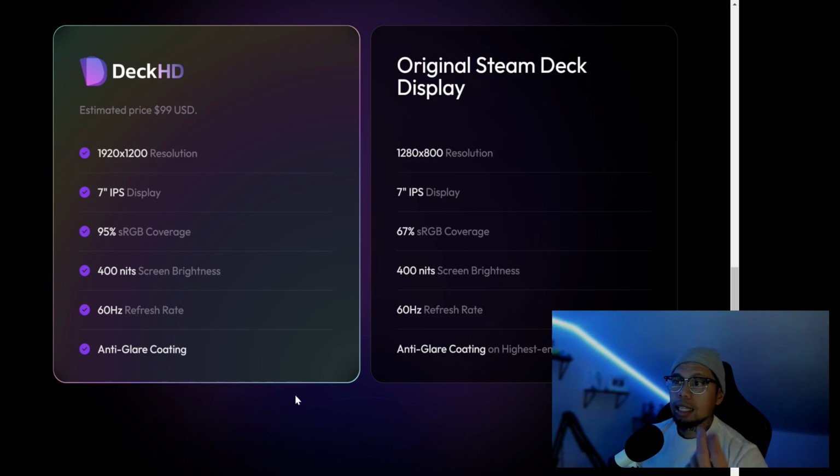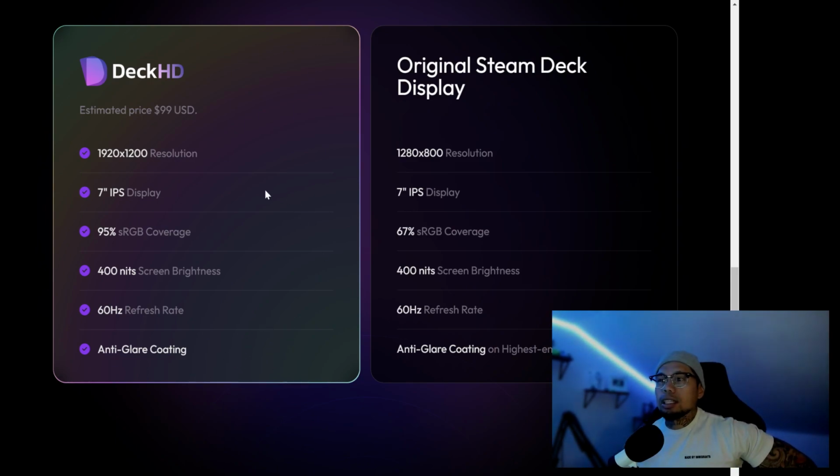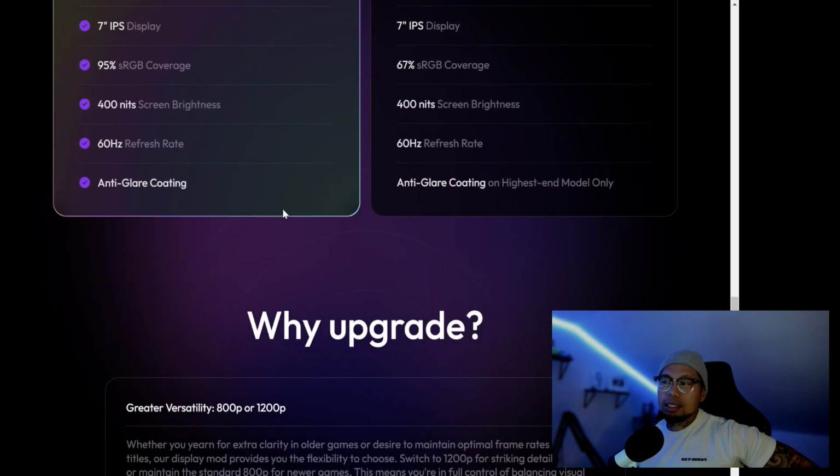I don't care about this anti-glare. I wish it was a matte. Keep it matte. I like the matte. Is it an anti-glare matte? I think it is a matte surface, right? Honestly, yeah, it is matte screens. I think I actually like the glossy screens. I don't play outside. Who plays their handheld outside? Crazy people? I don't know. I'm usually on my couch or in bed. Those are the only two places I play my handheld.